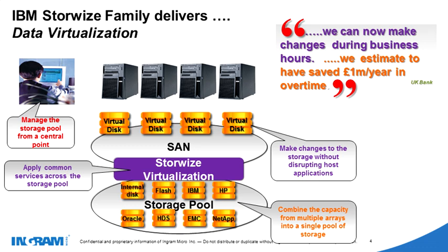I can apply common services across the entire storage pool, and I can make changes to the storage without disrupting any host activity. So literally, the hosts will never know when their data is being moved from one storage array to another. That way we can make changes during business hours and we don't have to spend our weekends in data centers across the years.